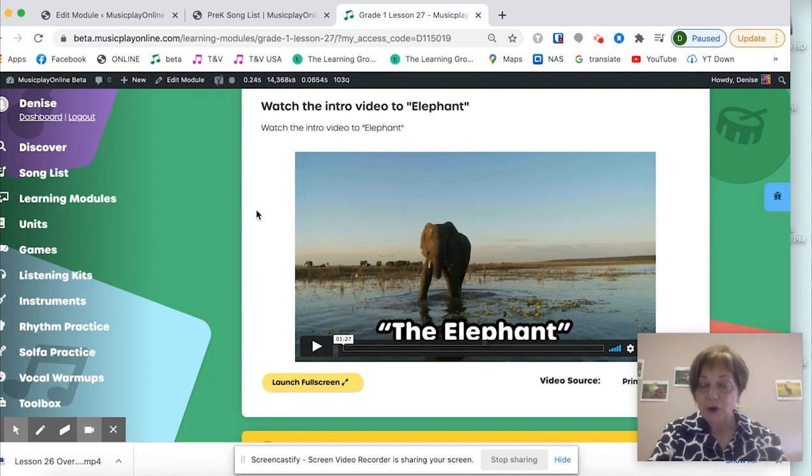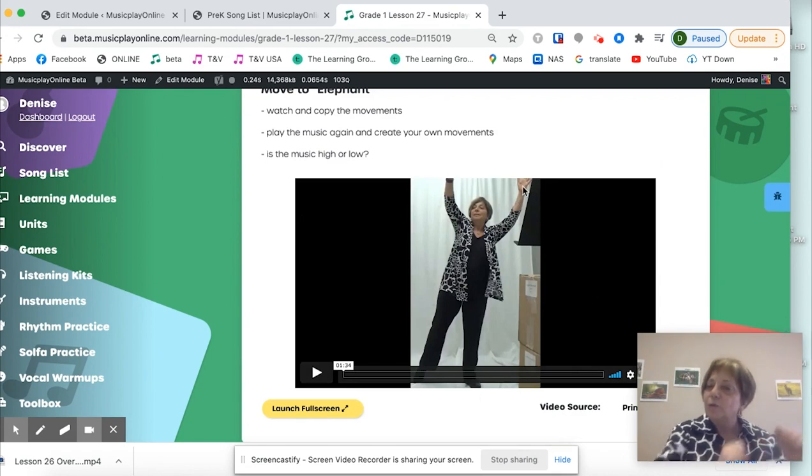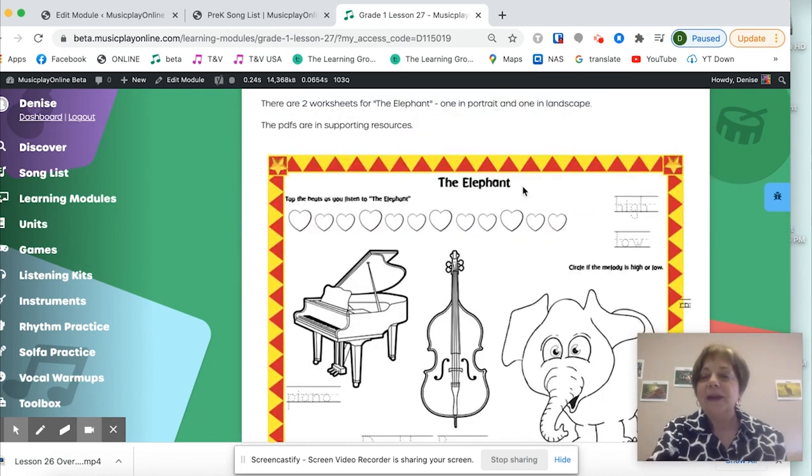We're continuing with Carnival of the Animals in grade one. This is the live footage of the elephant. And then a movement. This is really good movement for kids to feel 3-4 meter. Or, of course, make up your own. Don't copy Mrs. Godney. And then we have a worksheet.